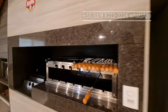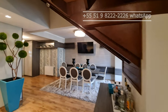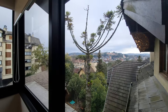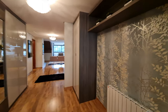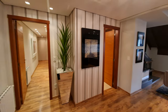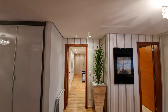Got some skewers to make some Brazilian barbecue. Look at this. Everything you need for a really good vacation in Brazil. Another part where you can enjoy the view of the city. Look at this. Everything brand new. And yeah, this is apartment 3-1. Goodbye.